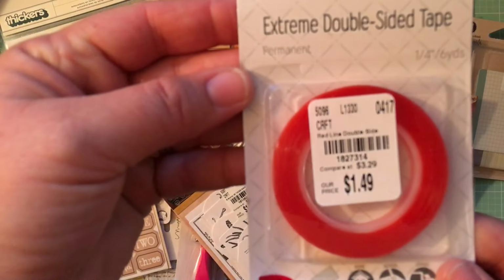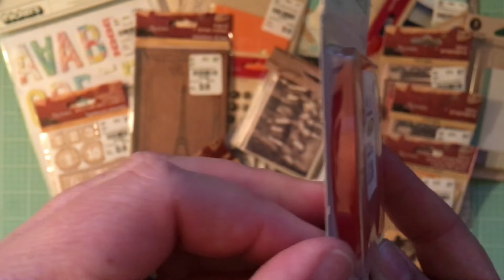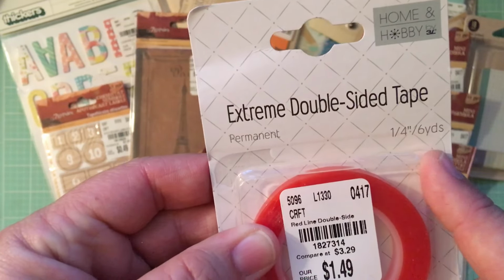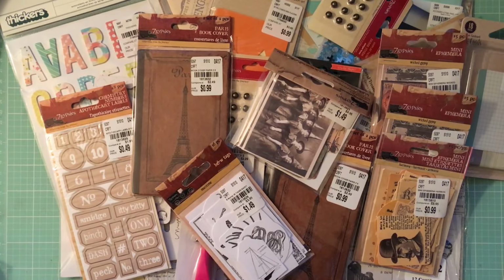Then I grabbed some of this extreme double-sided tape. This is $1.50, and this is a little bit thicker. Let's see, it's 1/4 inch wide and 6 yards. So that was a really good find.